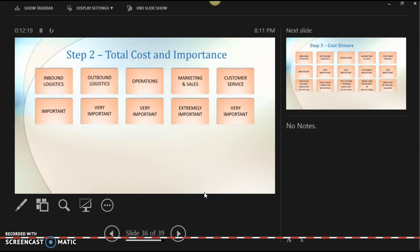Step 2 is the total cost and importance. While the business is not operating, I don't have total costs, but I do have the importance. So inbound's important, outbound is very important. Operations, very important. Marketing and sales is probably the most important. And then customer service is also very important.